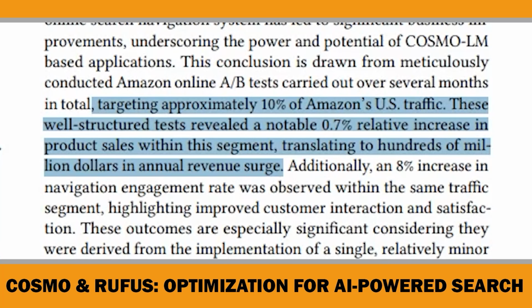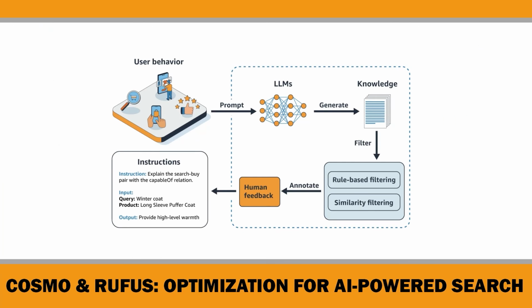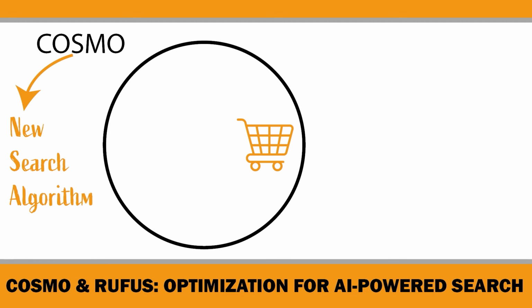Although we don't have an exact rollout timeline, Amazon has made their intentions clear, and it wouldn't be surprising if that initial 10% testing has now expanded significantly. I will provide an example how it works and explain how you can optimize your Amazon listings for COSMO soon. However, to give you a clearer understanding of the entire concept, I need to first explain Rufus.